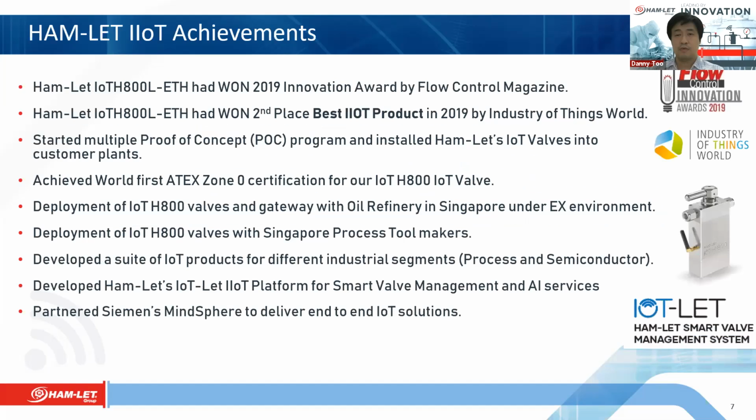All right, a bit more on Hamlet's industrial IoT solutions achievements. We have gone through a lot, and a few highlights here are that our IoT smart valve product, the IoT H800 Ethernet, won the Innovation Award by Flow Control Magazine last year. We also won second place for Best Industrial IoT Product in 2019 by Industrial Things World. Among other accomplishments, we made the world's first ATEX Zone 0 certified IoT valve.